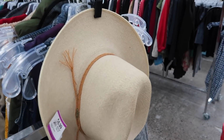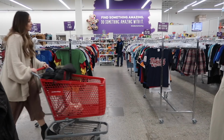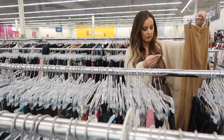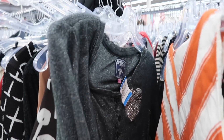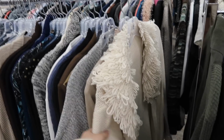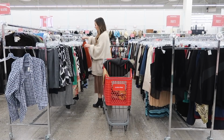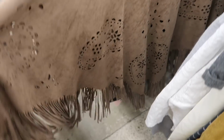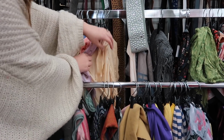Saw this hat just kind of chilling, but I have a really big head. I don't know if you guys know that, but that's not gonna fit. So we're gonna start in skirts. I decided that's where I'm gonna start.